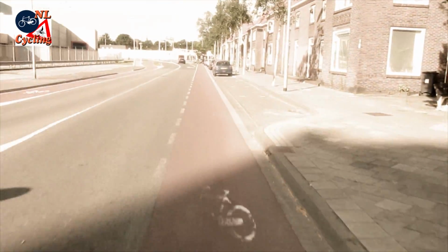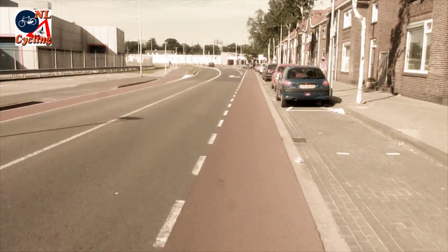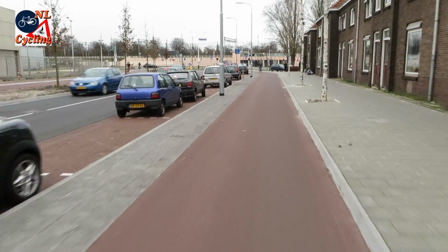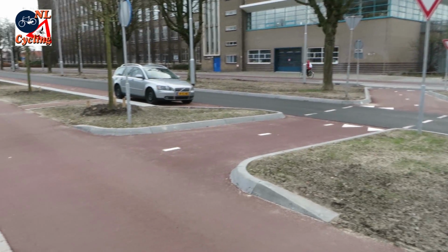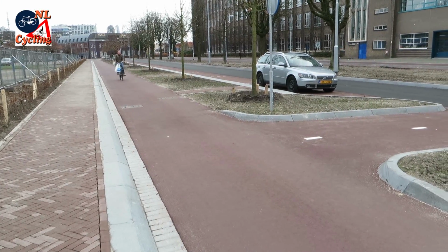It is great to see that Eindhoven builds a lot of new cycling infrastructure. This is a cycle lane in 2012, but it was replaced by a protected cycle track. All the new infrastructure is being built to the latest design standards, with smooth red asphalt and forgiving curbs.